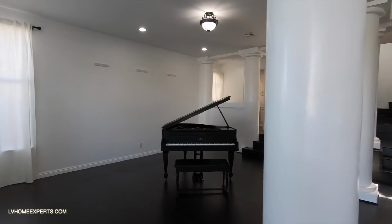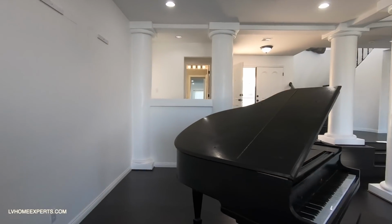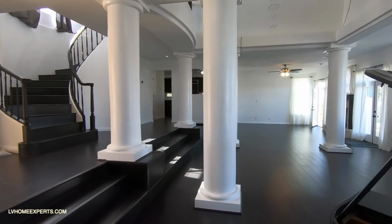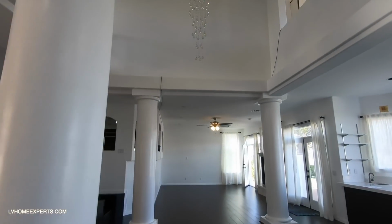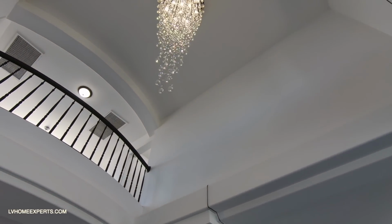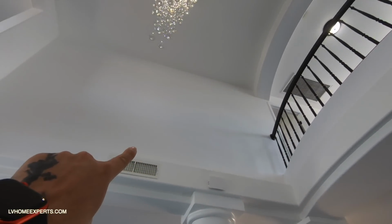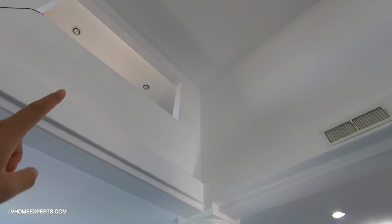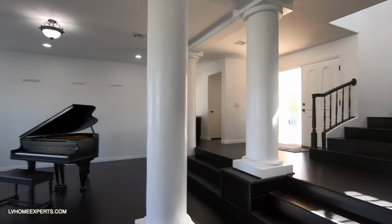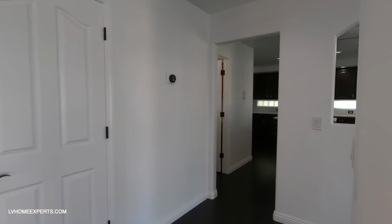Not too sure if this piano is included. However, everything is all negotiable. Look at the chandelier. Nice little balcony. You got the primary on this side. Primary wraps around to the office here. I'm going to show you that in just a minute. But let's head up to the kitchen here.